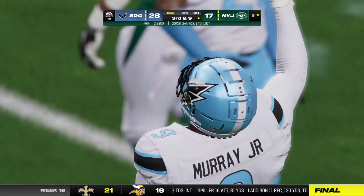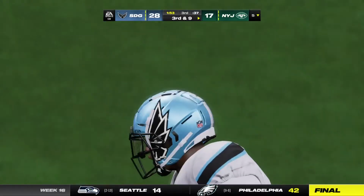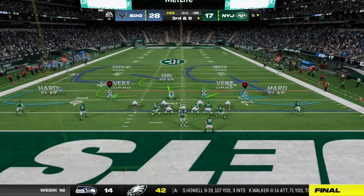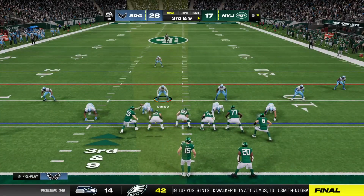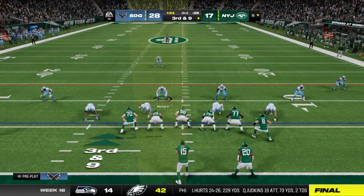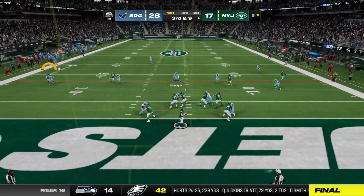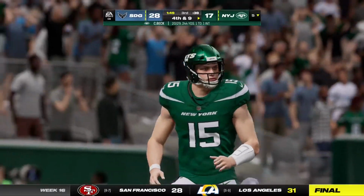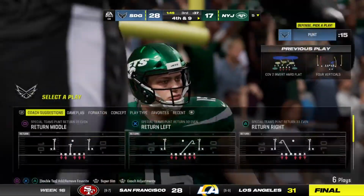A second down pass play there, but it's incomplete. This is certainly a team that has proven it likes to target its backs through the air, and defensively, they were aware of that and certainly were prepared on that throw. On third down, he'll drop to throw. It's incomplete. Took a shot, couldn't connect.